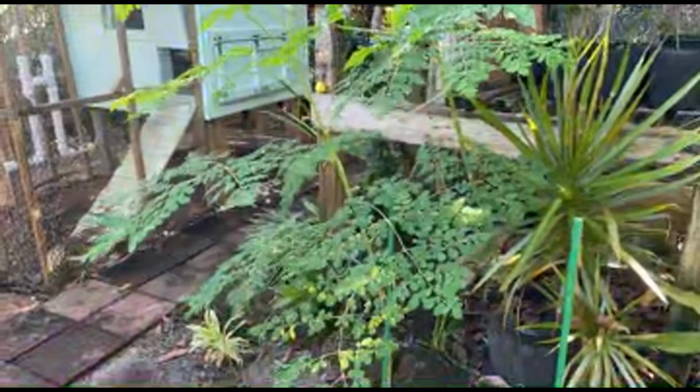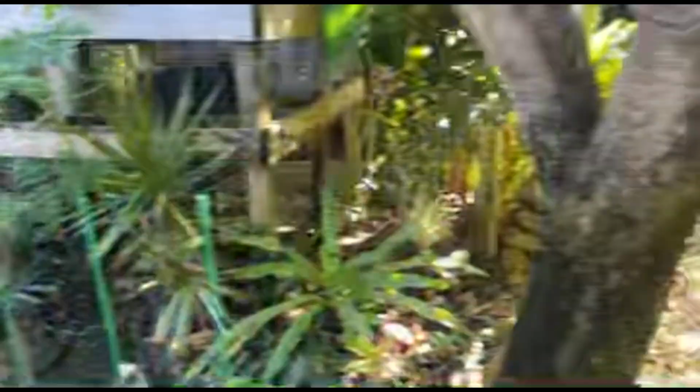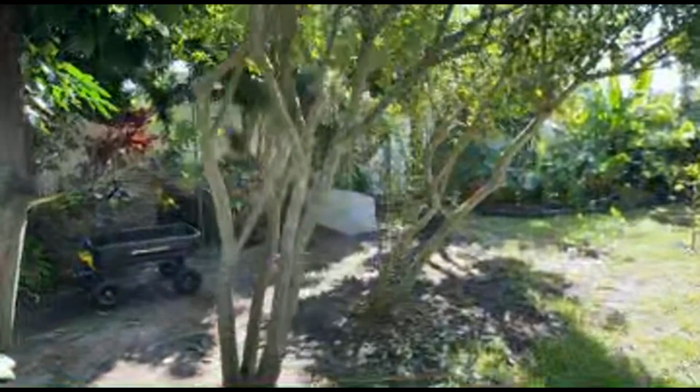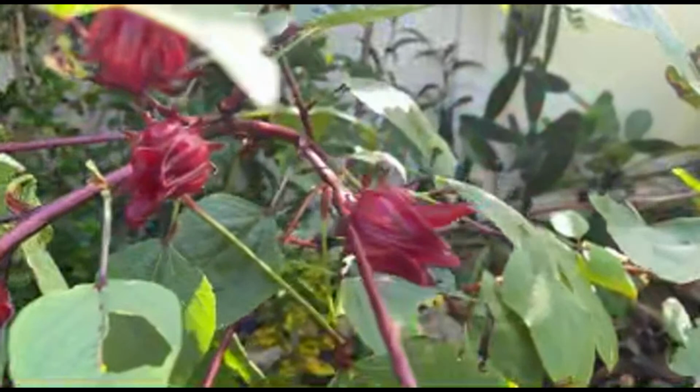I've been doing it with Roselle quite a bit. Coming out here, loaded with antioxidants, vitamin C, all kinds of good stuff. Center of the flower loaded with pectin. The Roselle is just outstanding. Look at this thing. Hibiscus. Like the look of that.